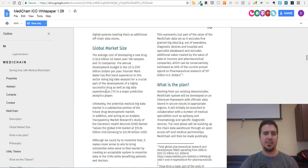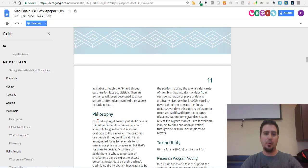And the market size here, just going back to that a little bit: the average cost of developing a new drug is $2.6 billion, taken over 106 samples in 10 companies. The annual development budget in the U.S. is $157 billion per year. Mark Baker, who's the founder, has firsthand experience in this sector, doing data analysis and research on cancer patients, and so forth. So I think the market size is phenomenal. For a project like this, you definitely want to look for a big market size, really for any ICO, and the market size here is astronomical. It's huge, and everybody needs to go to the doctor. So I think that's a no-brainer in and of itself.